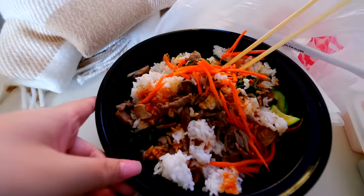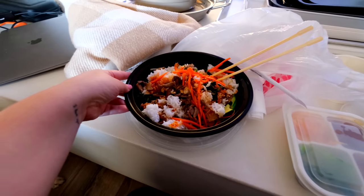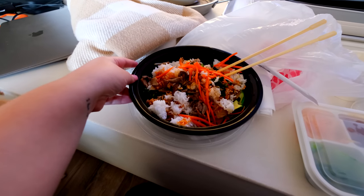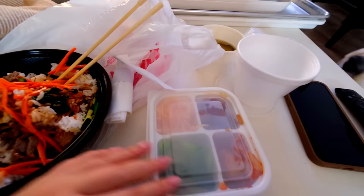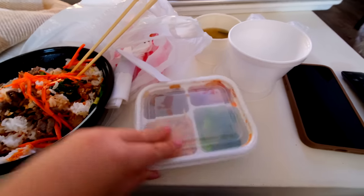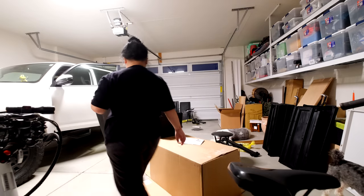This is what I'm having for dinner. Oh my god, so good. This is called bibimbap in Korean. Just a rice dish, mix it up with veggies. I have beef. They have the best miso soup and then a bunch of sides, like kimchi and stuff. I'm so excited.